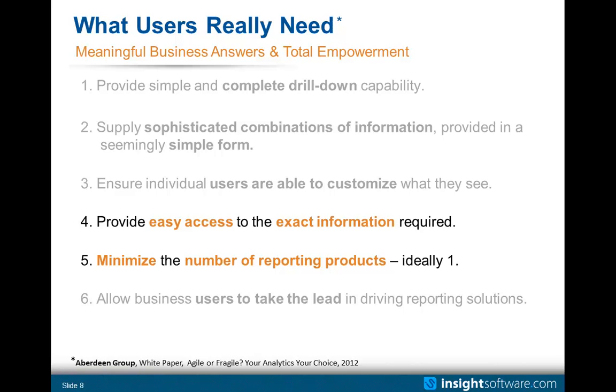Another thing that industry-leading companies do is minimize the number of reporting products, ideally providing just one solution for their end users to get all of their answers. So although this slide is focused on reporting after go live, I'd like you to keep these 2 points in mind as we think about upgrades.